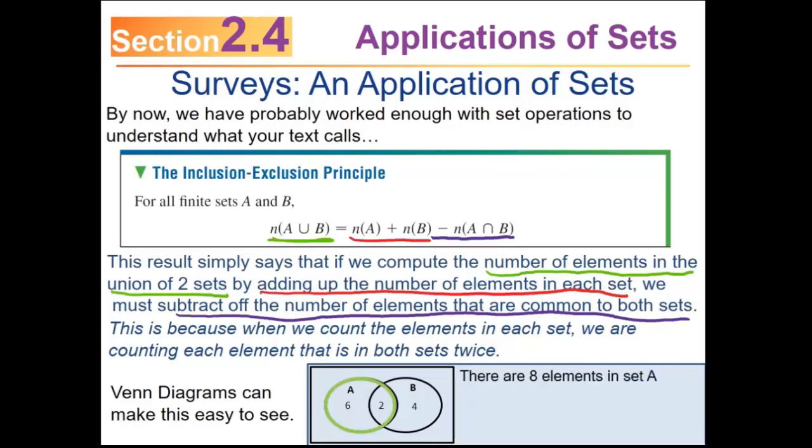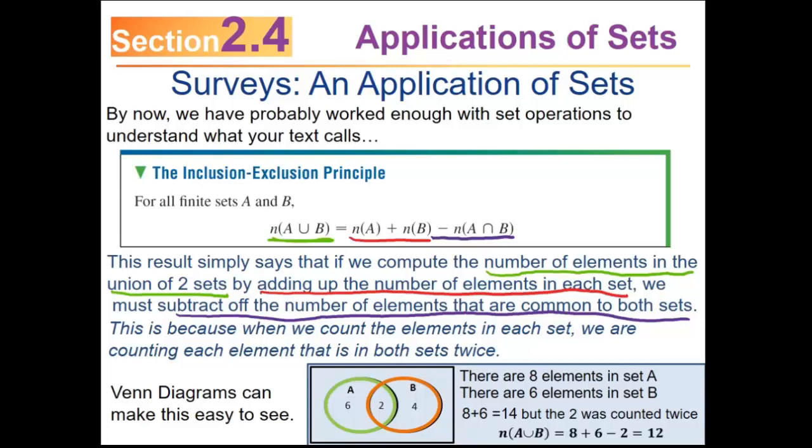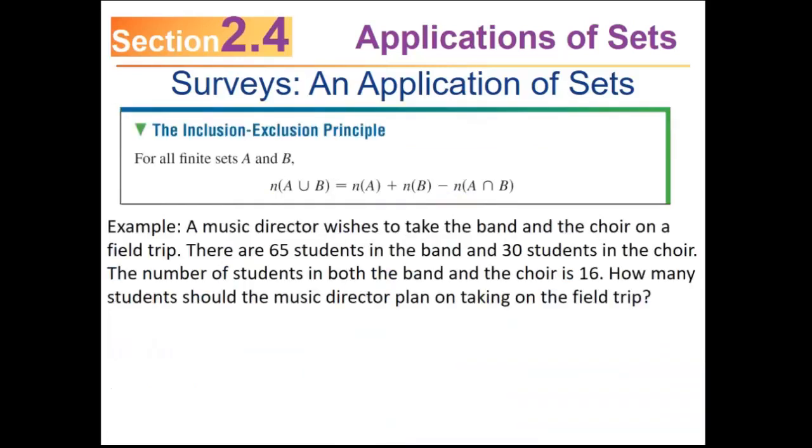Well, that's because even though you have 8 in set A and you have 6 in set B, and 8 and 6 is 14, you realize you've counted 2 of them twice, so you have to subtract off one of the double counts. So 8 and 6 is 14 because you've got 8 here and 6 here, but you realize you've counted 2 twice. So you have to subtract off one of those double counts. That's all it says. Simple idea, but it can be useful.